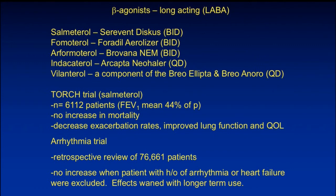The good news is when they looked at a retrospective review of over 76,000 patients, they did not see that. So that's good. So beta agonists. Now, there is a black box warning for long-acting beta agonists, but not in COPD. What's the diagnosis that it's a black box warning for? Asthma, okay? So make sure you understand that.